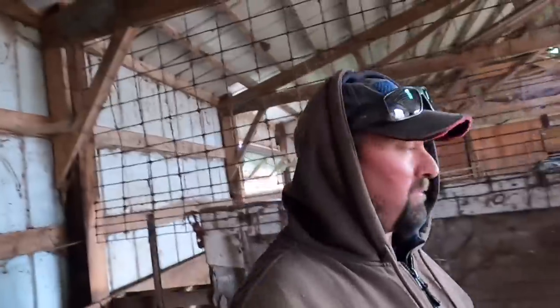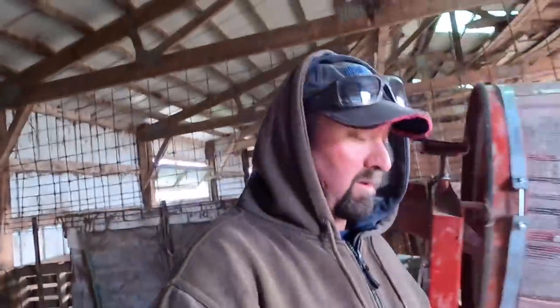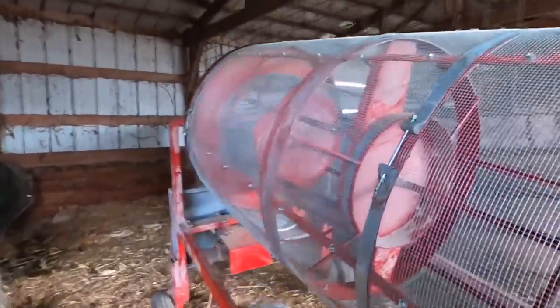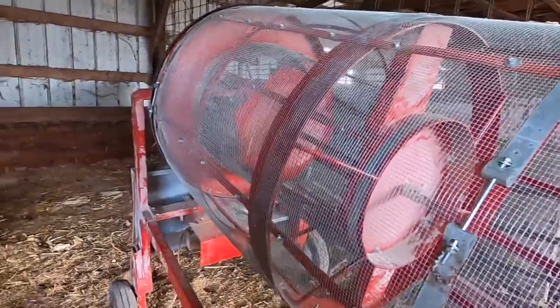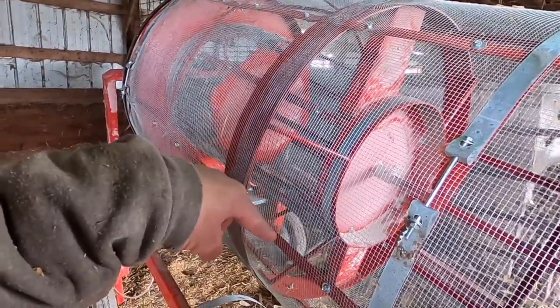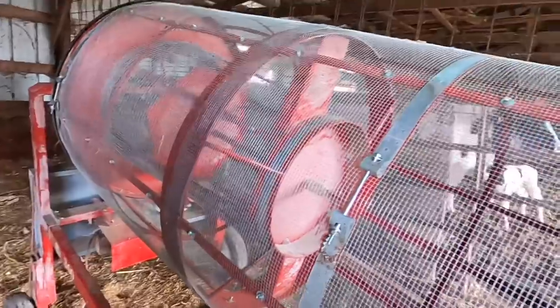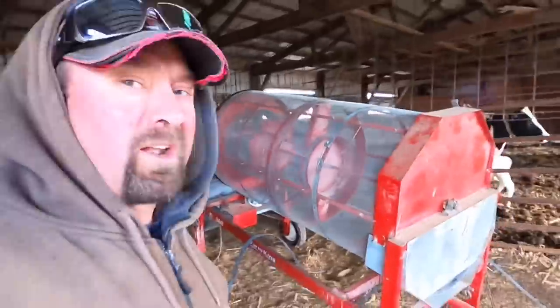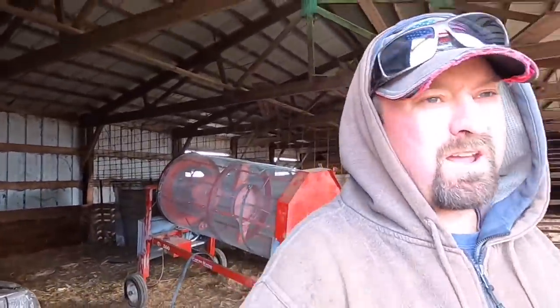Anyways, guys, I've got to get that calf in here in a little bit, but what's on the agenda for today is, one thing, we've got to finish getting this grain cleaner set up. This is for the corn. We're going to clean the corn and put it in the grain bin, because we haven't had any corn put in the grain bin. We haven't had time. We've got to get the auger and everything set up here today.